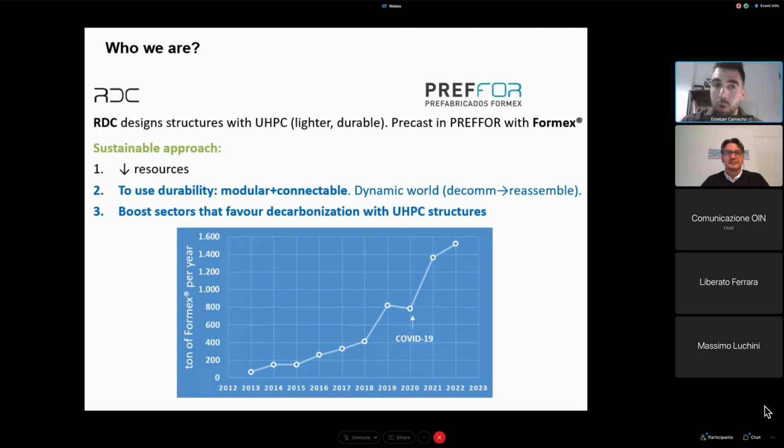Our approach is also to try to build sectors that follow decarbonization with UHPC. So we are not only in the construction sector; we are trying to approach fisheries, aquaculture, the renewable energy sector, and industrial sectors with higher added value than construction. As you can see in this plot, the amount of Formex that we are installing per year is higher and higher every year, and this means that little by little we are being more competitive with this innovative material.